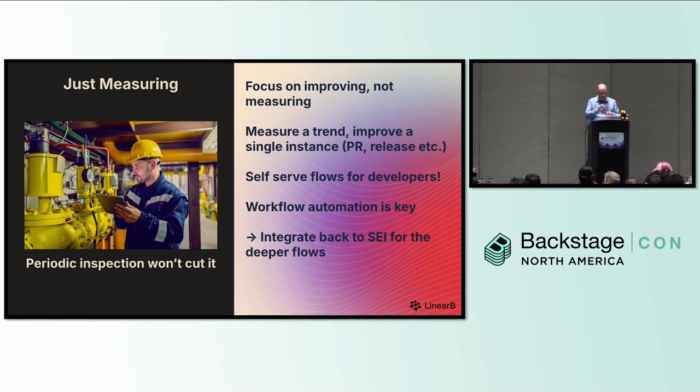And in many cases, you can integrate back from the IDP, again, using the SCI platform to run automations. I'll show you a couple of examples here.